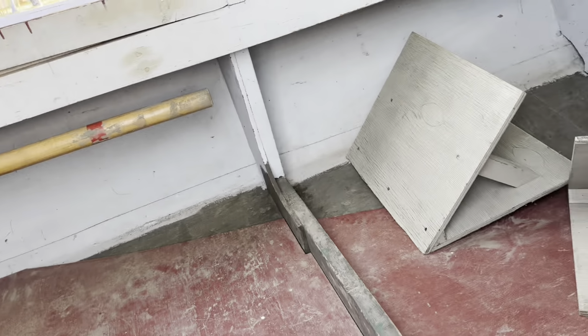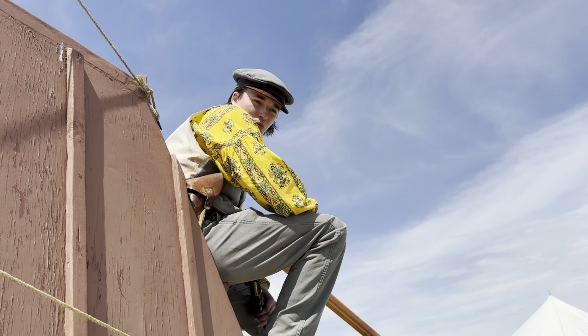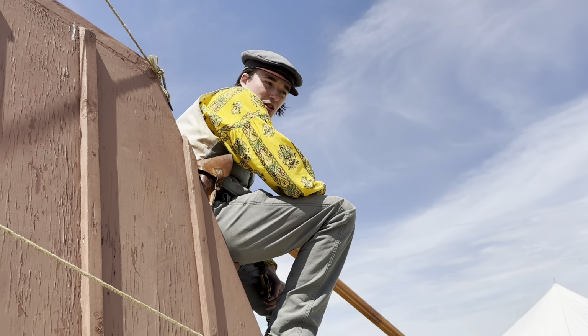How many tons does this hold, Sawyer? It holds anywhere between 16 and 25 tons of cargo. Some of the larger ones were 120 foot long, so pretty significant. You can imagine the amount of cargo that would be going down river, and the amount of guys it would take to actually take that cargo down river.